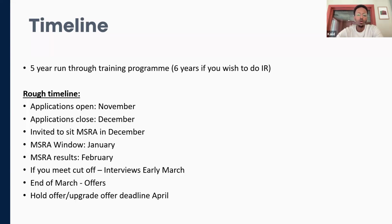And following this, you have the option to hold, upgrade, or decline your offer. And this is in April, the deadline. If you don't get an offer initially, there is still a chance you could be offered a place later down the line, if your rank is high enough and there are people who drop out or decline their offers.